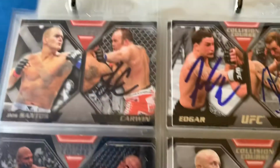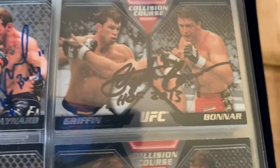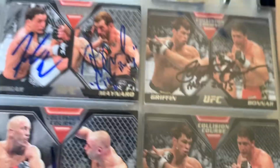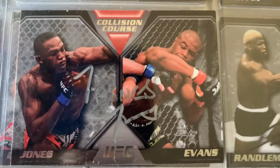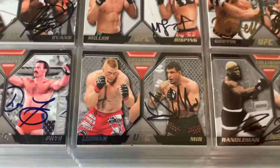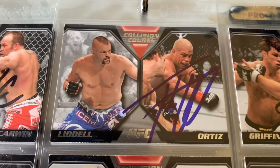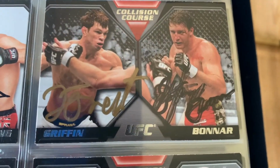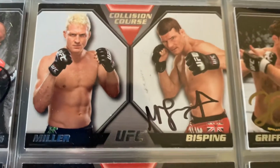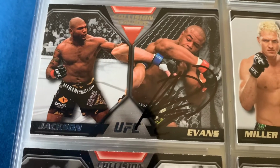Go to the collision courses. Got Carwin. There's a duel, Frankie Edgar, Gray Maynard. Solo signed Forrest Griffin. I think that's on the other sheet, I'll stick to this sheet. Matt Serra. John Jones. That was actually just a three card sheet. So there's the Carwin, Tito versus Liddell, solo signed, Bonner, dual signed, Bonner and Forrest Griffin, solo Bisping. Would be cool to get Mayhem on that one at some point if I can work that out.